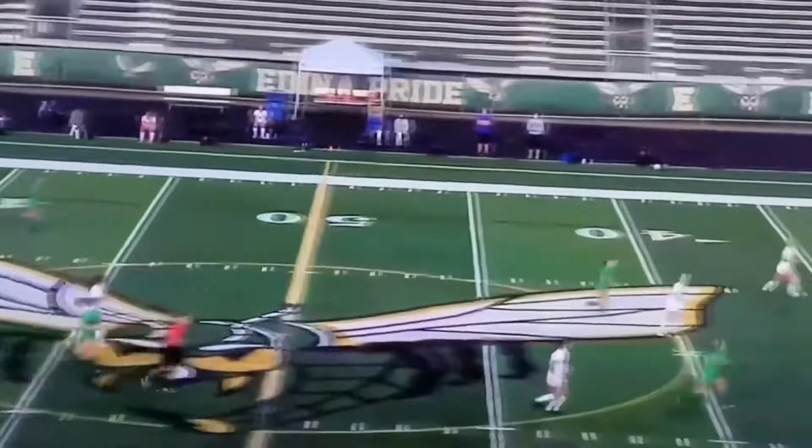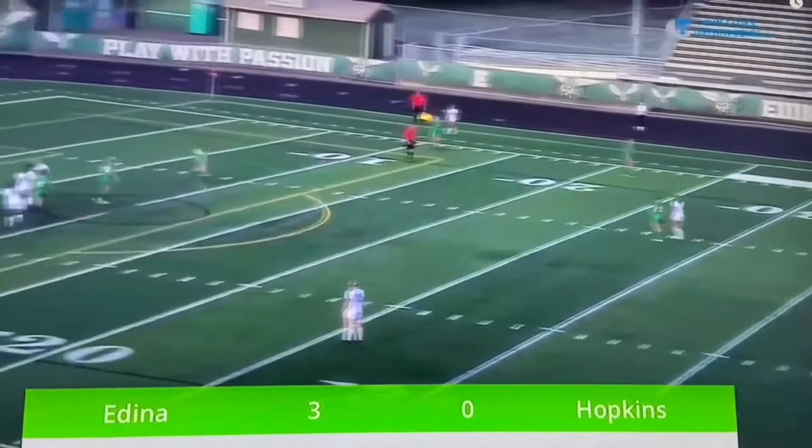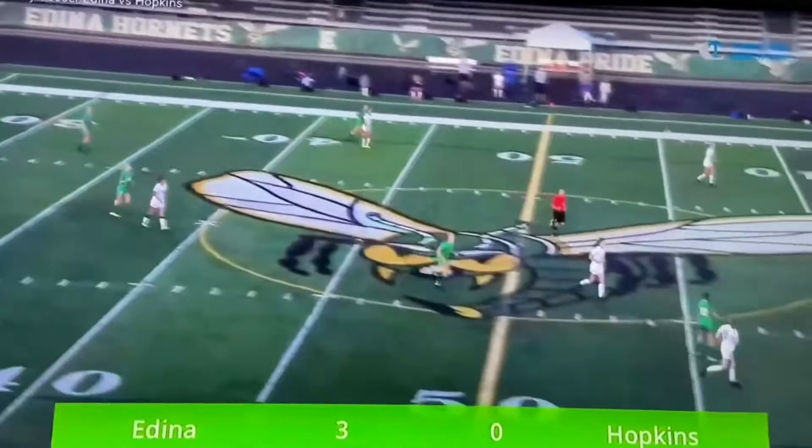Jeez, she outkicked her coverage, so to speak. For Hopkins, one of their few set-piece opportunities. This ball's into the center. Oh, and Bayliss does a nice job to claim it. That was a really quality free kick for Hopkins. But Bayliss was all over it.